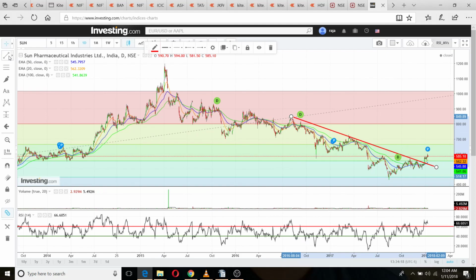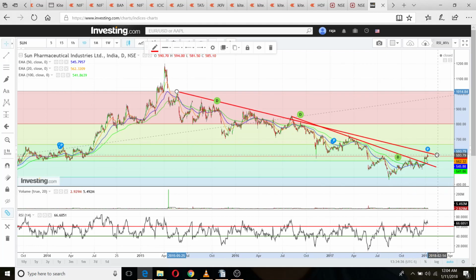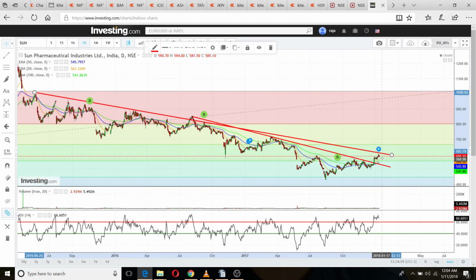And if you draw another trend line, let me draw, yes. If you draw a trend line where this joins this swing high, then this swing high, again a lower swing high, then the current price action will not seem as if it has broken out.